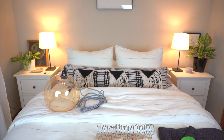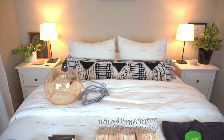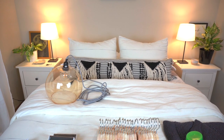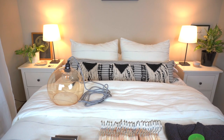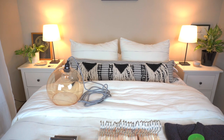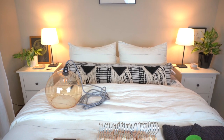Okay, can we talk about how much I'm loving this amazing, beautiful throw pillow? Fantastic Target find. I will link it down below. I love a long lumbar pillow. I like to keep pillows on the bed fairly simple, and if I can just do one lumbar pillow that makes a big impact, that's my preference.